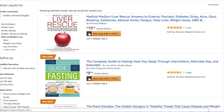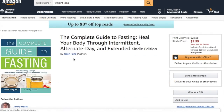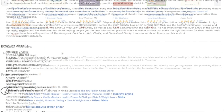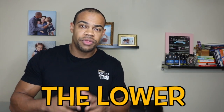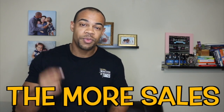What makes a keyword profitable? Well, I like to use the rule of six. The rule of six is when you type a search term into Amazon, you open up the first six books for that keyword, scroll all the way down about three quarters of the page to the product info and read the bestseller rank. You want that number under 100,000. The lower, the better. The lower the number, the more people are buying it. And that is essentially a profitable keyword.